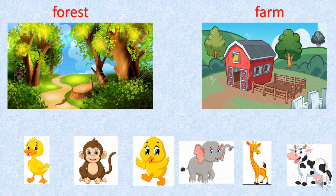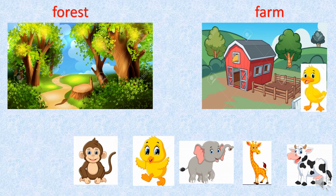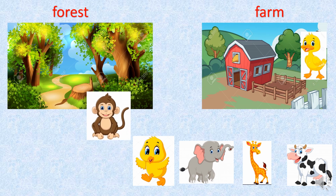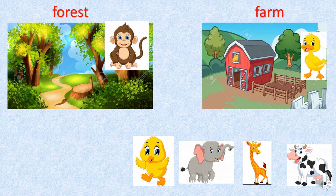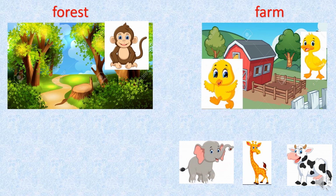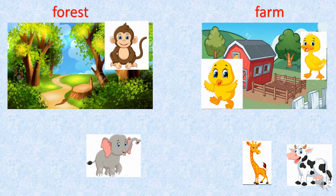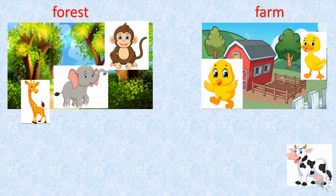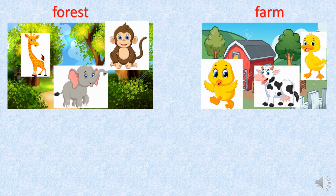Okay, everyone, and now the duck. Where does the duck live? The duck is on the farm. The monkey, where's the monkey? Lives in the forest. How about the chicken? The forest or the farm? Yes, the farm. Elephant? The elephant is in the forest. How about the giraffe? The giraffe is in the forest. And the cow is on the farm. Okay, everyone. Are you right? Yes, I think you're right because it's really easy.